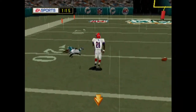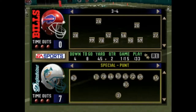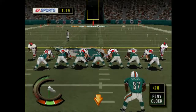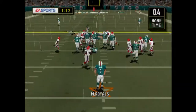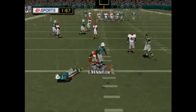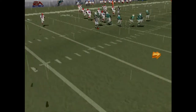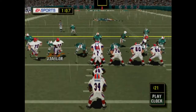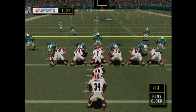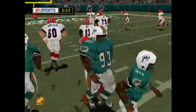Here comes the bomb. It's knocked down. Fourth and eight. Buckley back to receive the punt. And here's the punt. Buckley on the return. First and 10. Miami comes out on a 4-3. The toss. Ty Law is not only a good cover guy, but he's also a good tackler.